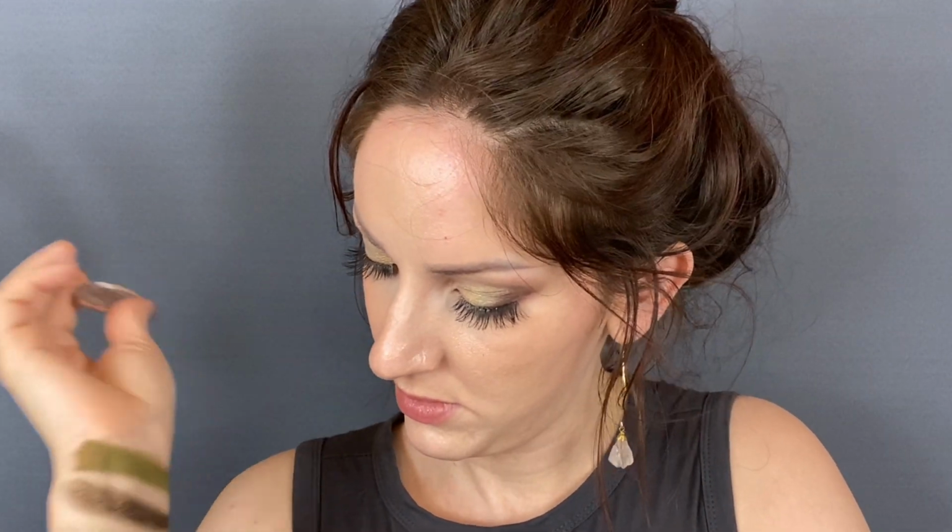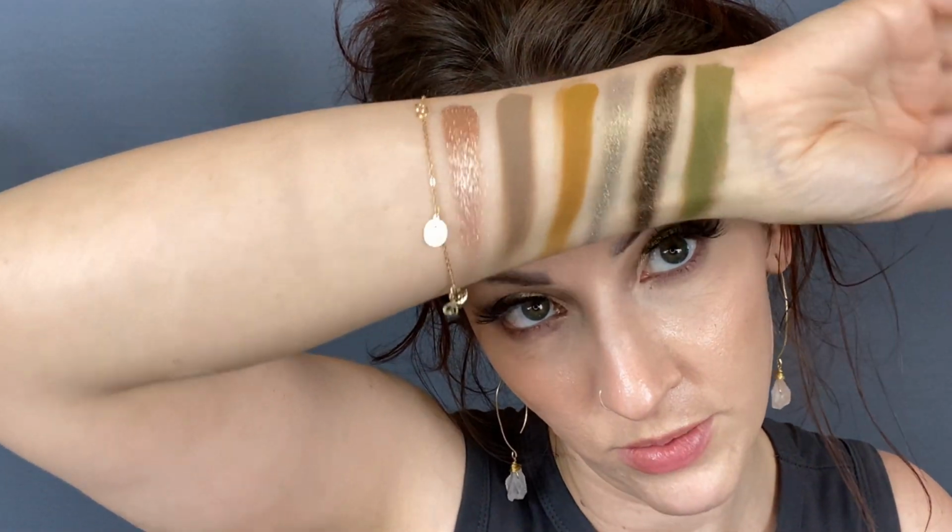There you go. Roses Remix. This is really pretty. This is a very foiled metallic, it looks like. I don't want to take off my bracelet, but that's where it is. Woo! That's really pretty. That's really, really pretty.